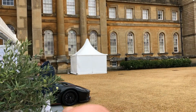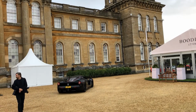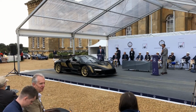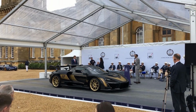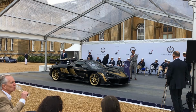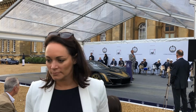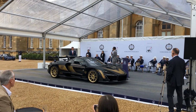McLaren now, 2010 Senna. The Senna was the ultimate track-focused car, or is the ultimate track-focused car from McLaren. And this particular car was inspired by one of the greatest racing drivers McLaren ever saw. It's inspired by the JPS livery of the Lotus 97T. It was Ayrton Senna's car. It was the car in which, inspired by that famous race at the Portuguese Grand Prix in Estoril, the second race of the season, where Ayrton demonstrated skill. It was a wet race, and he won the race from pole, and he lapped every single driver but one.